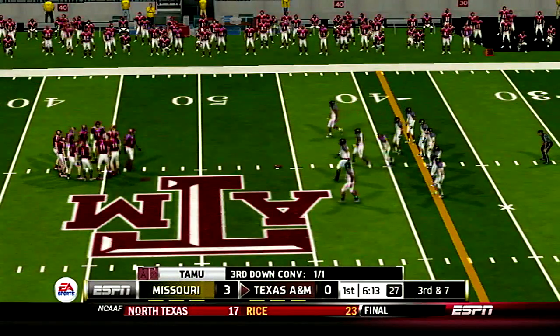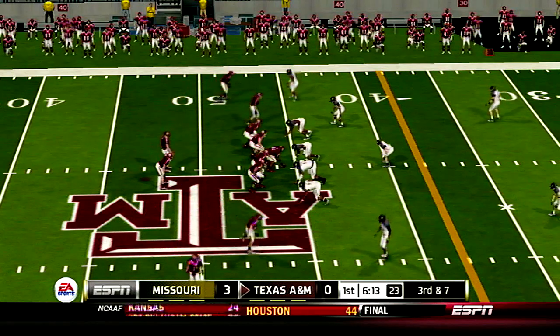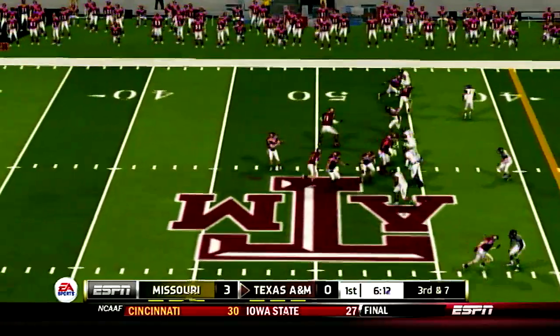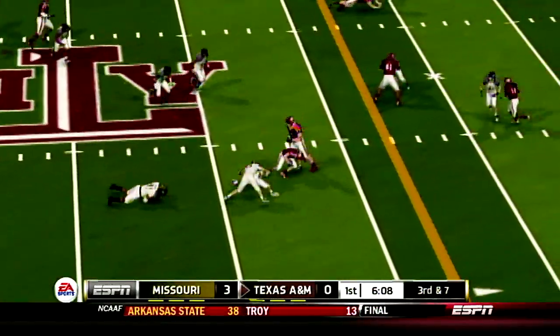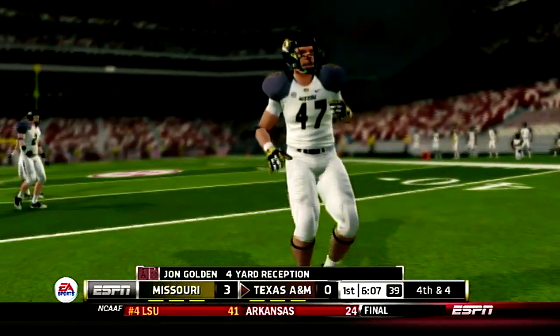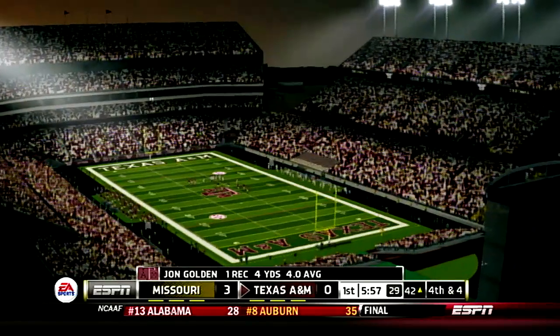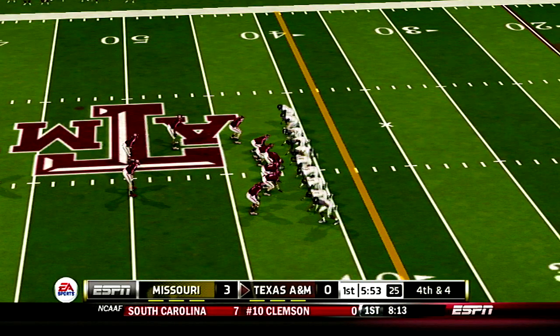And here's another third down. Fires out quickly to the tailback. Tackle made at the 42. Makes the catch, but just not enough for the first. Yeah, they're going to come up a little bit short here. Nice job by the defense of preventing this completion from turning into a first down.